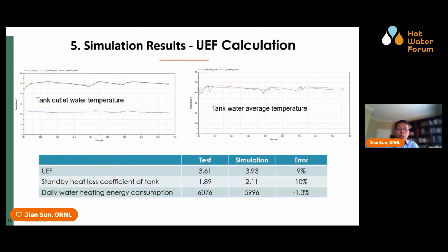The second simulation we are doing is to calculate the UEF, Uniform Energy Factor, using this core simulation platform. The UEF is to evaluate the water heater performance with defined water usage. A high UEF means a water heater is more efficient and costs less to operate. We compared a few key performance variables between the simulation and the test data. Based on the simulation results, there's a 9% difference between the UEF prediction results and the test data. Also, the tank heat loss coefficient has a 10% error. The error of the total water heating energy consumption is small, less than 2%.